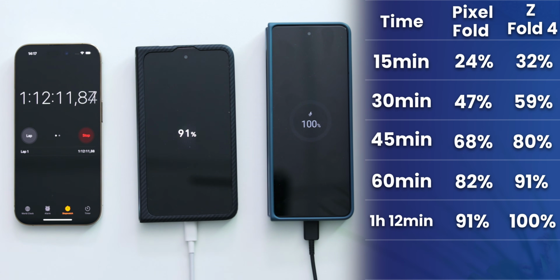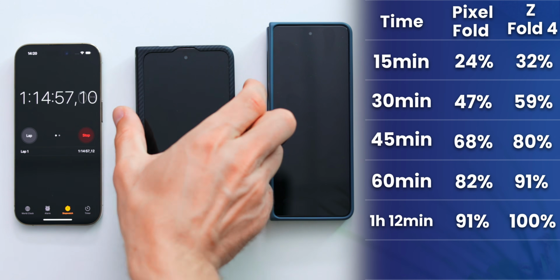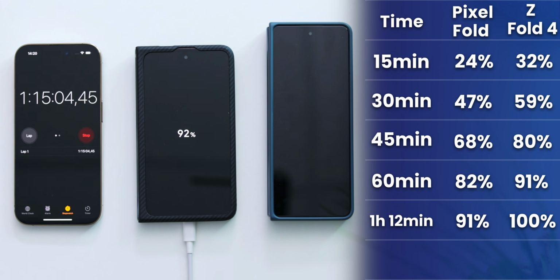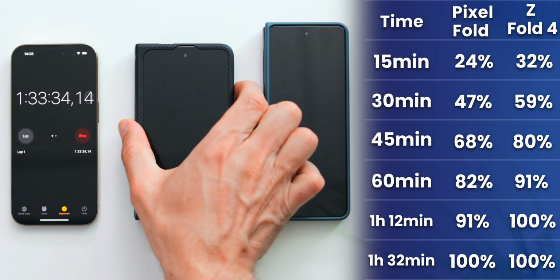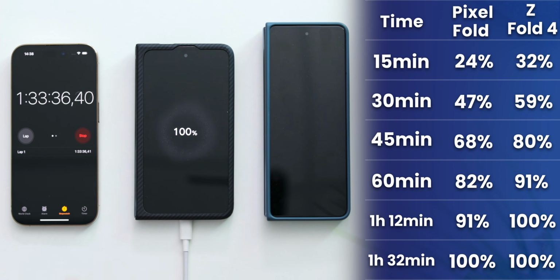And the first one to charge up is the Galaxy, and it takes 1 hour and 12 minutes for a full top up, which is not the fastest around, but definitely very reasonable. The Pixel Fold is slower and you have to wait quite a bit longer, and you will need 1 hour and 33 minutes to fully charge it up.